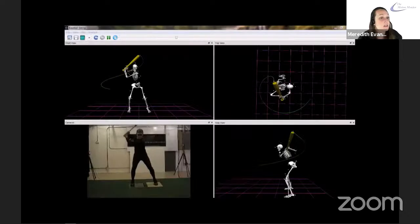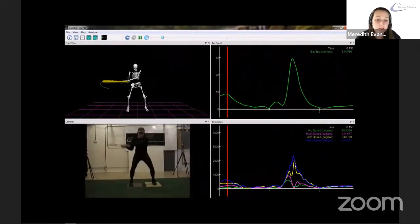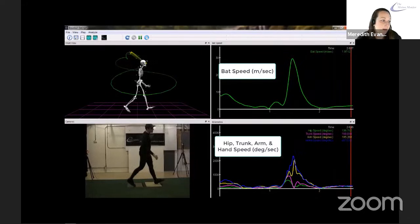Keeping with baseball, we have a baseball hitting example up next. This one allows you to see different animation windows. You can do multiple animation windows so that you can see different perspectives. You'll see the bat speed is displayed in the top right, and then beneath that is the kinematics.